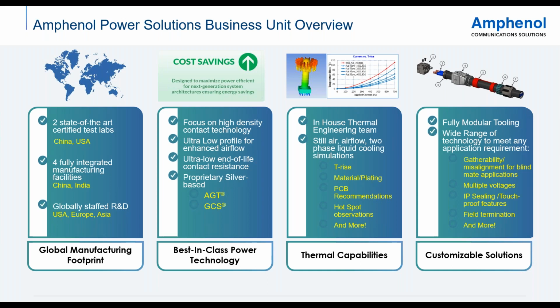Our manufacturing footprint has continued to evolve over the past few years. So we have centrally manufacturing facilities in China today. We've also expanded some of our capabilities and fully integrated manufacturing facilities into India as well, to help support China Plus One basis for our customers.